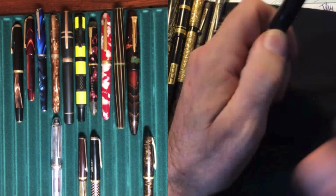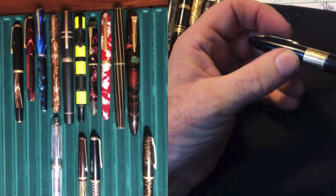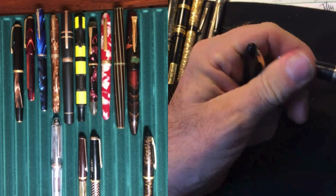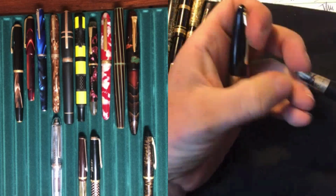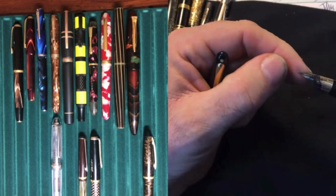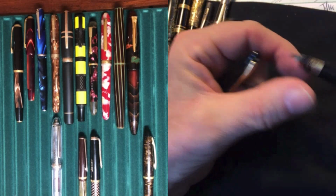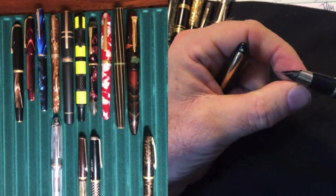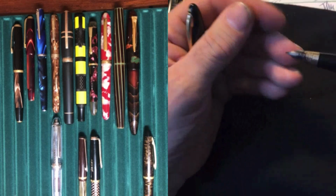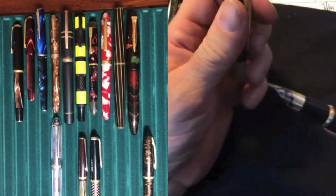I'm going to go to something completely different. And this is a Schaefer Triumph nib pen. I remember the very first time I saw a Triumph nib, I thought, what the hell is this? It was so cool. I couldn't believe how neat this design was. They still kind of amaze me because of the way they look. Of course, they write almost always like nails.